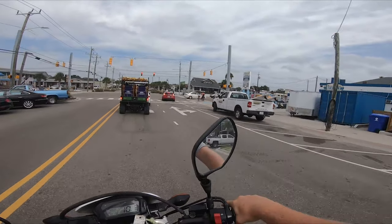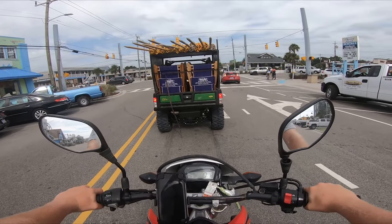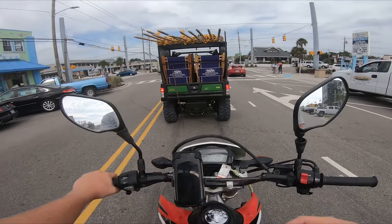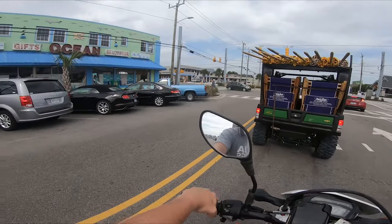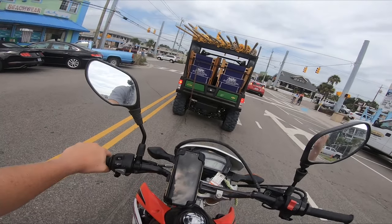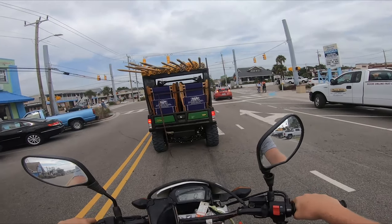Pleasure Island rentals, you know, rent kayaks, rent paddle boards. And you'll see people driving around the whole place on golf carts and side-by-sides and stuff like that. It's just a really chill spot. So I'm going to turn left here and we're just going to keep going south down the coast at Carolina Beach.